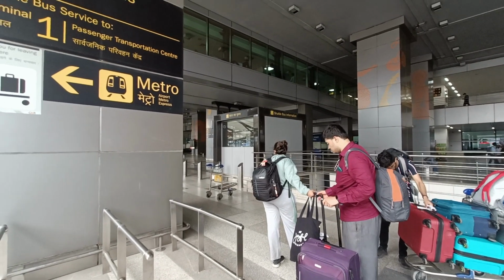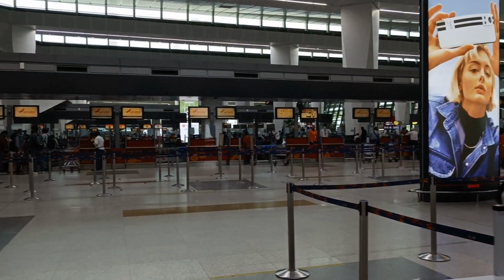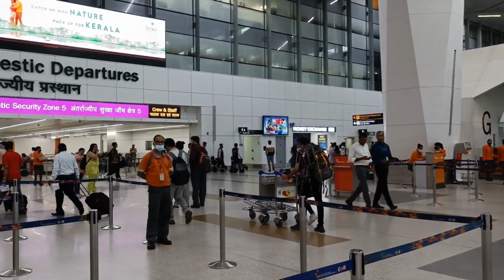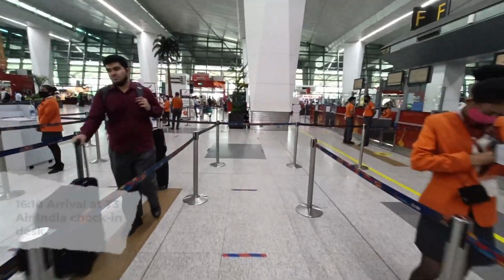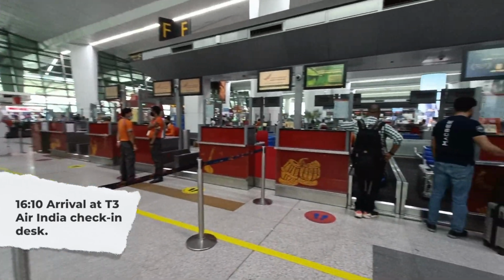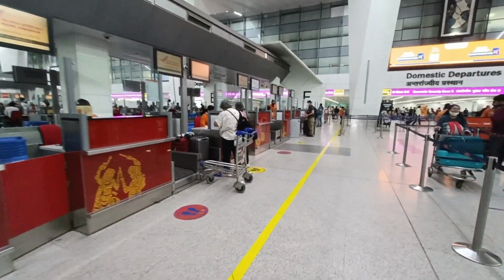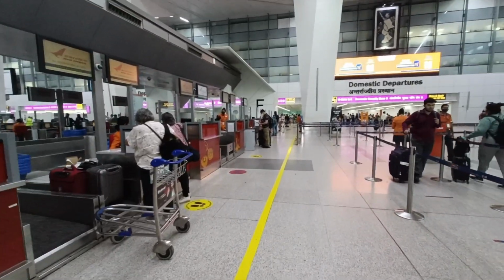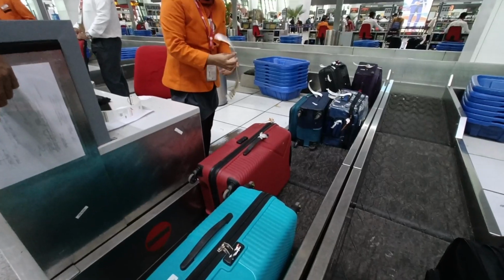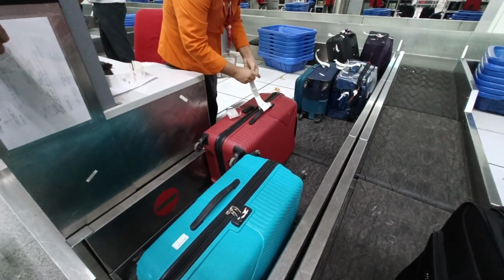For a flight scheduled to depart at 1900, the decision was made to arrive at the airport a little less than 3 hours before the flight time. Once inside the building, it was quickly off to the nearest Air India check-in desk in sight at 1610. In this case, there was no queue. Going straight to the nearest agent, it was quickly discovered that this particular check-in desk was reserved for international flights. However, the Air India agent behind the counter was more than happy to help.